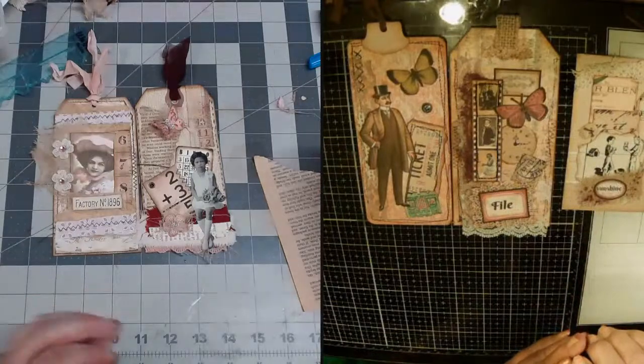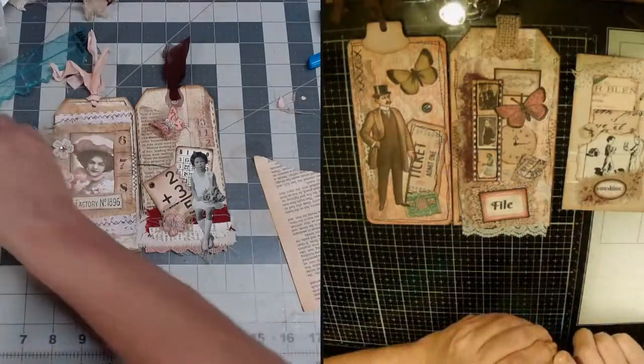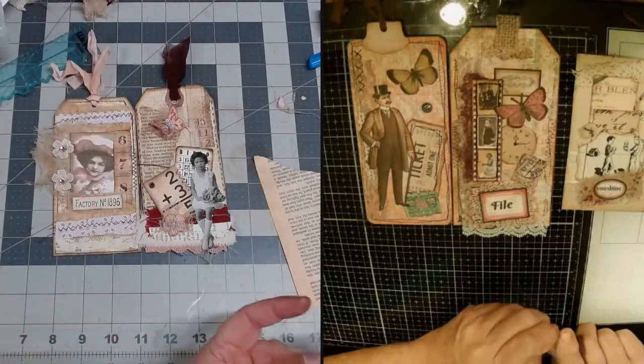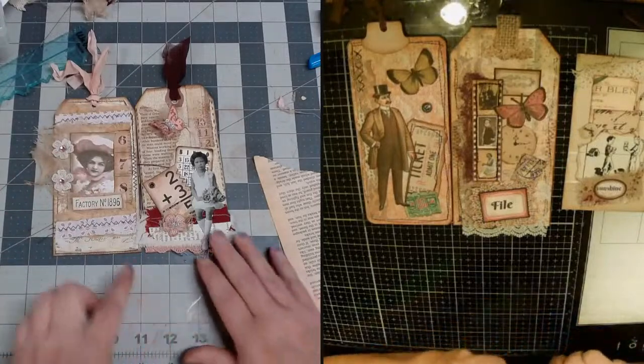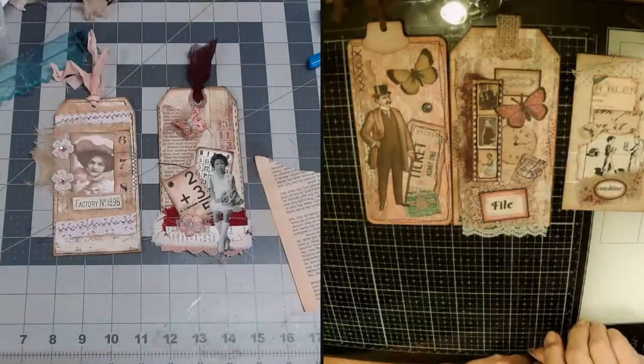I don't think it would matter if it's grungy vintage. School is this Thursday. I don't think it would matter if it's grungy vintage. Yeah, because I like grunge. Grunge is my favorite.